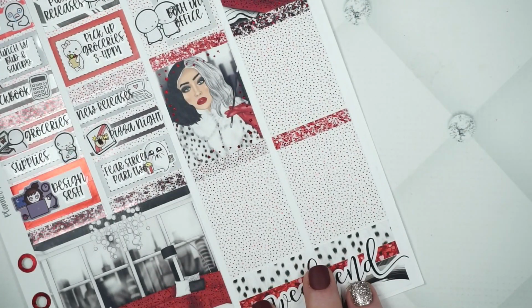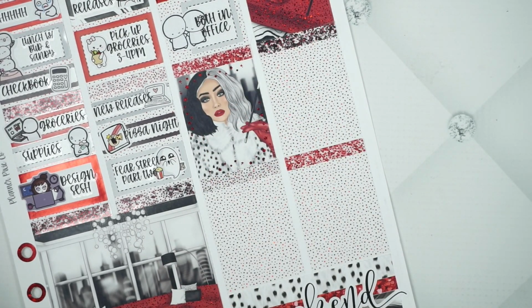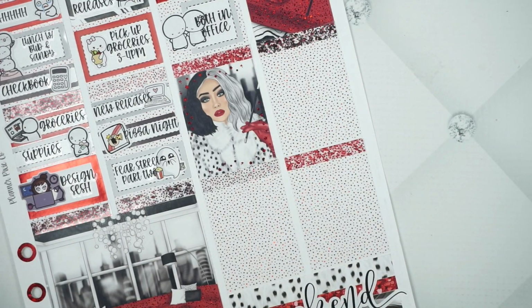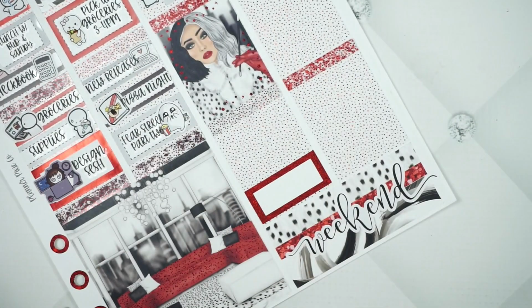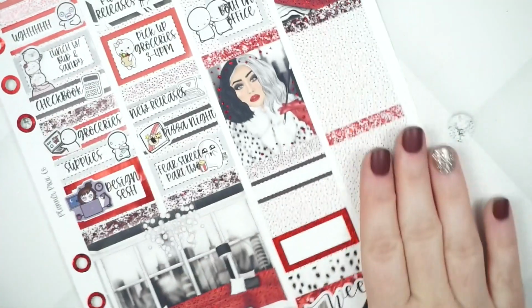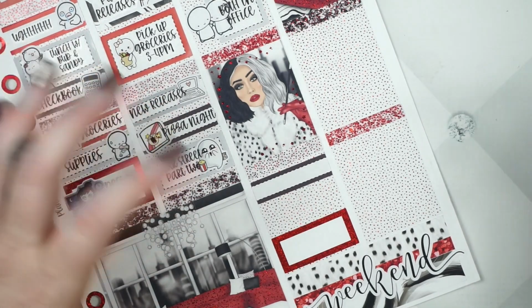Yeah, so this was the day that I actually watched Cruella, so I went ahead and put her on this day. I thought that would be fun. Cruella Aguilera. I swear that's Christina Aguilera. Casey doesn't think it looks like her, but I do. What do you guys think? It's her, right?